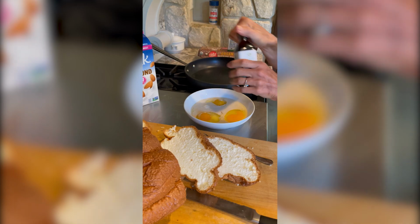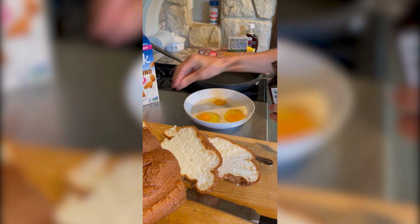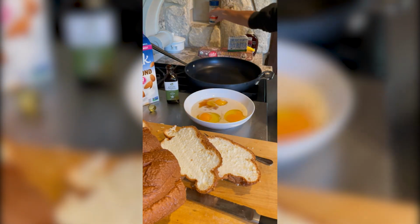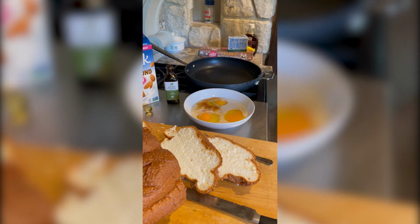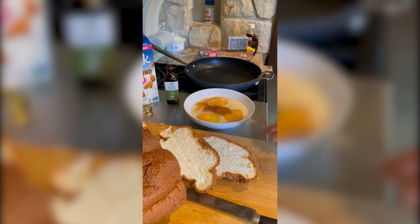I'm going to add some vanilla. Oh, I wish it was opened. We have our Simply Organic vanilla. Add some of that. Add your Redmond Real Salt. All right. And cinnamon. I have cinnamon down here. Got some cinnamon here. There we go. And just whisk that on up.